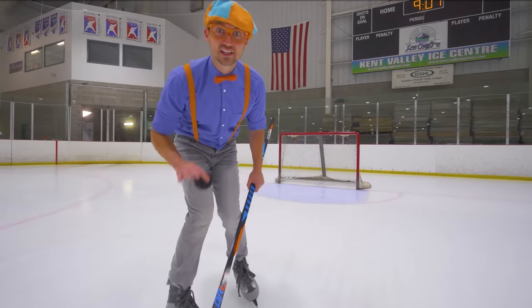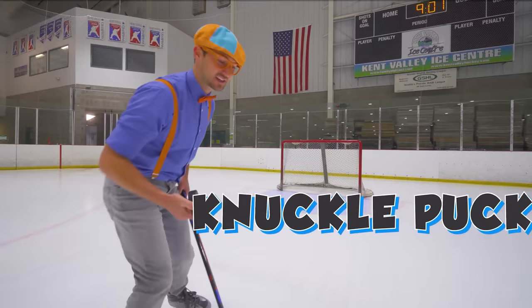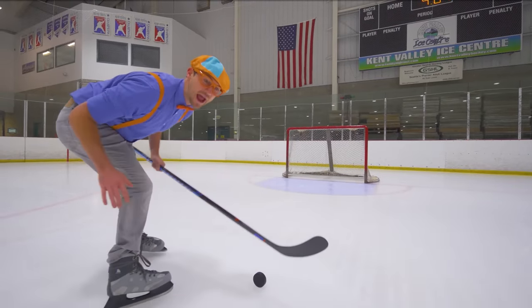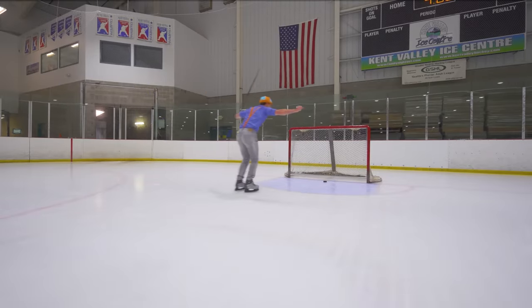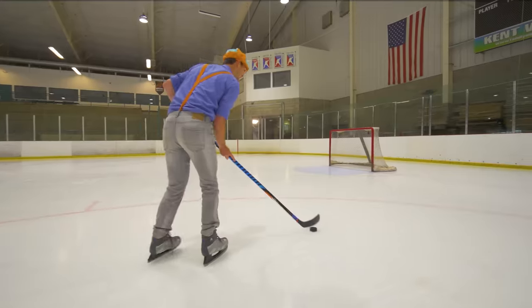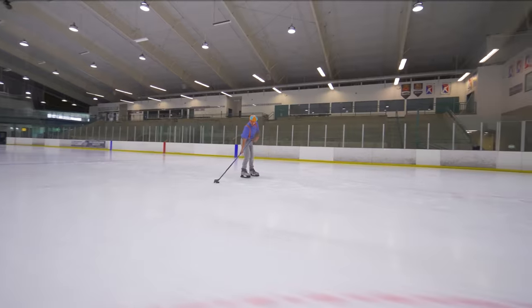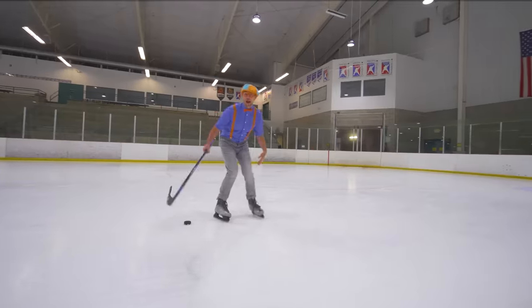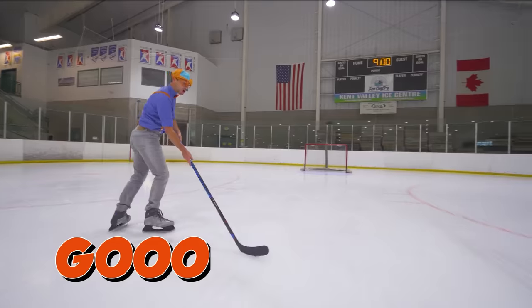This right here is a specialty move. It's called a knuckle puck. You take the puck, put it down vertically like that, and give it a whack. Woo! Yeah! Woo! Whack! Whack! Whack! Go, Blippi!